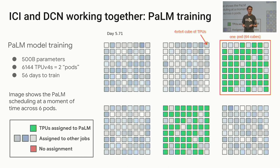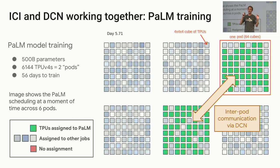And the way that we're able to do this is we actually utilize the data center networking that exists between these superpods. So Norm mentioned we have up to 8 of those in a cluster. That's a big network domain. And so you can actually run these jobs with multiple superpods coordinating with each other. In the drawing here, the gray or blue squares are TPU cubes that are assigned to other jobs. You'll see in a moment some red squares that are just unassigned for various reasons. And the green ones are, of course, the ones running the job that we're talking about here.